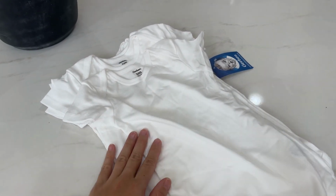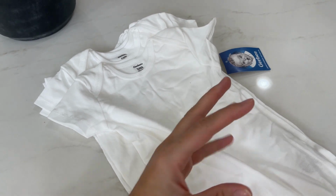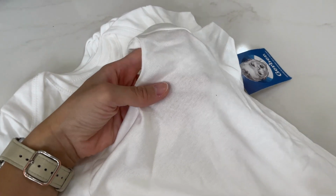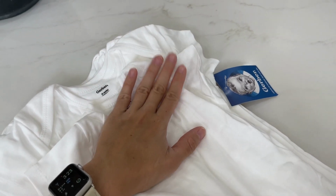And I mainly use these onesies underneath her PJs or underneath other clothes. I just like how they feel. Let me show you the material. It's very, very soft. It's very stretchy, so you're gonna be able to use these for a while.